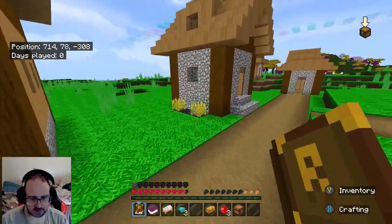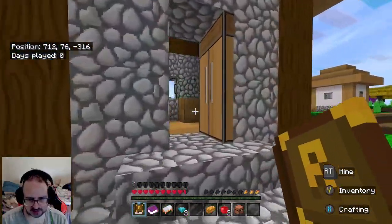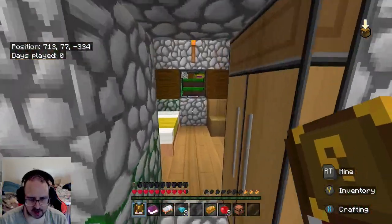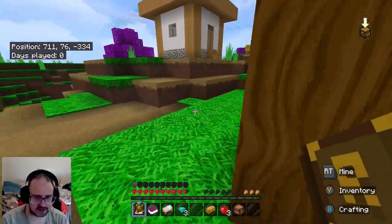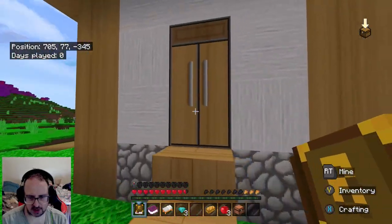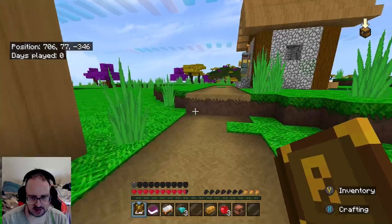I want to make sure I play Minecraft to the best of its ability, not just like I usually play it. I usually play it one way, this time. I don't think there are any more chests in here, but it might be a different area.